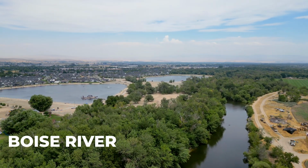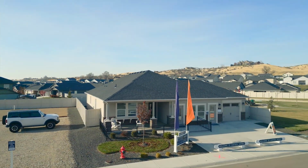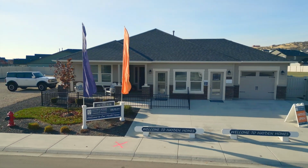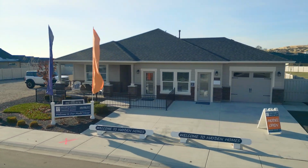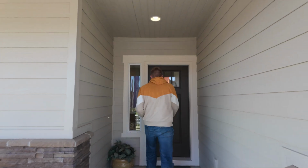And this community, Trident Ridge, is one of my favorite builders. I'm building with this builder, me and my wife, in Kuna. So let's go take a look at this model home. We're gonna go over the area, why it's so popular, and I'm gonna walk you through what it's like to build with this builder and why it's such an affordable option that you can't find almost anywhere else in the Boise area.